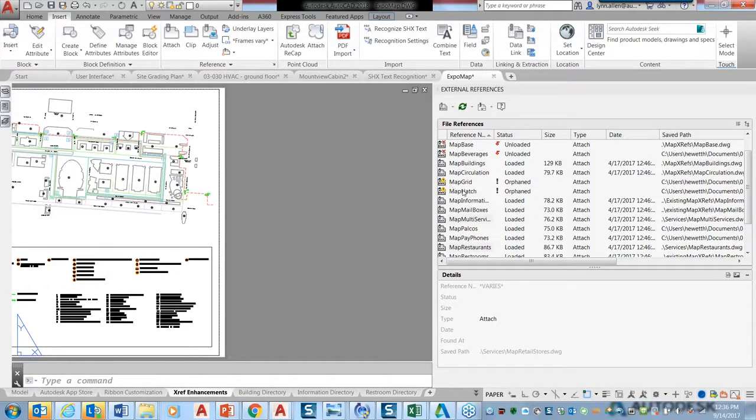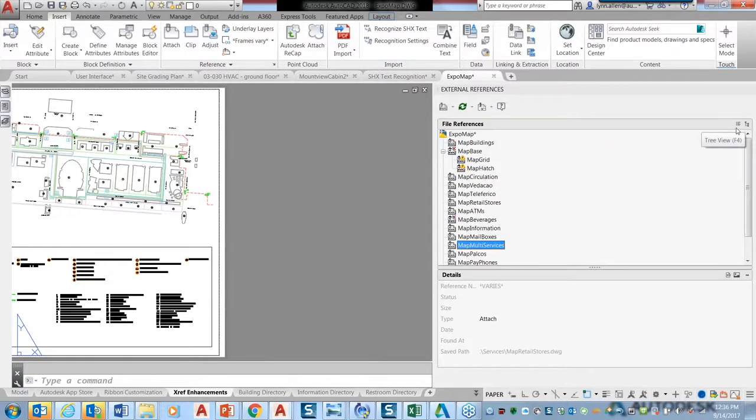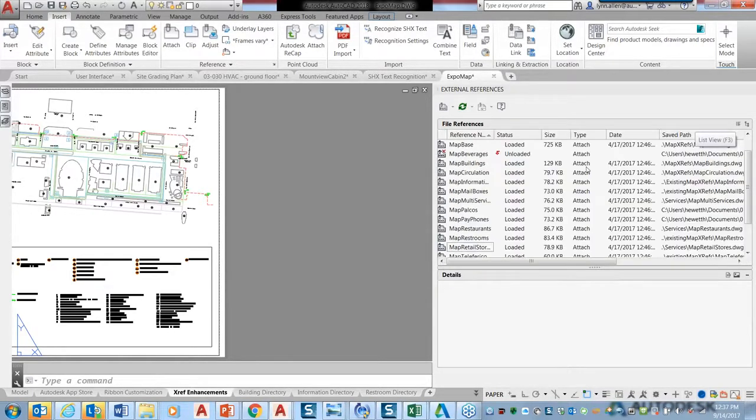Now, I don't know who the parent is, and that's been a problem in the past, is that AutoCAD has not been very forthright in telling us who the parent is. If I go to a tree view, in the past it wouldn't show me, but now it will tell me, hey, the parent is Map Base. And the problem is that Map Base is unloaded. Well, how about if we just right click and reload that guy? There's your parent. Oh, it's all happy now. I found my mom or dad or whatever the situation is. It knows who the parent is, and now it doesn't have that mean orphan going on there. And then this is just unloaded.